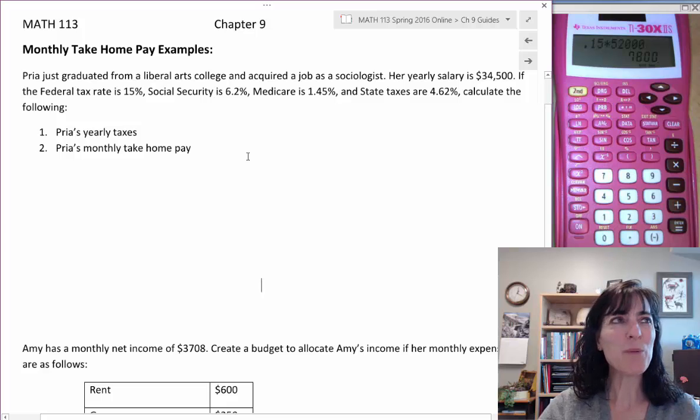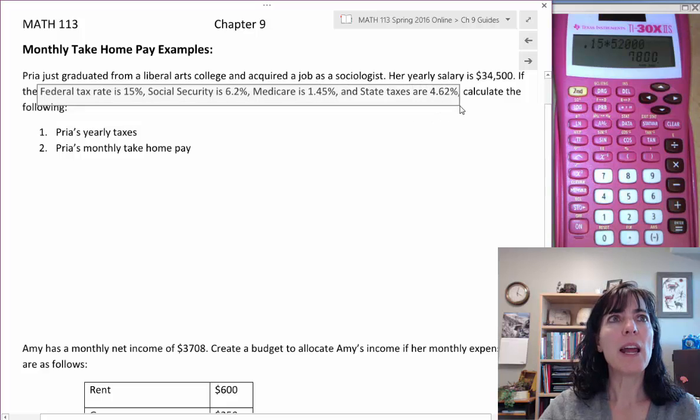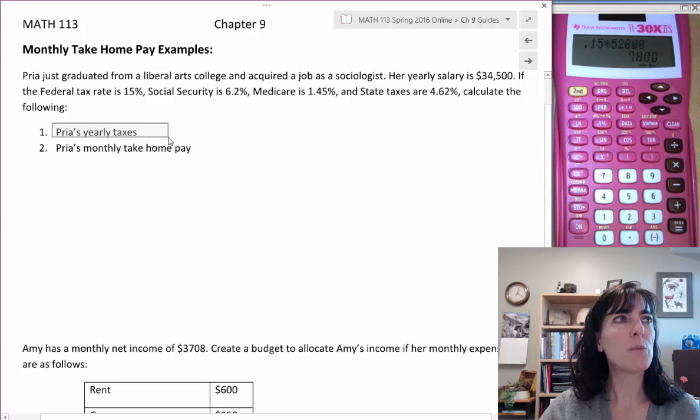Here's another example. Pria just graduated from a liberal arts college and acquired a job as a sociologist. Her yearly salary is $34,500. If the federal tax rate is 15%, the Social Security is 6.2%, Medicare is 1.45%, and state taxes are 4.62%. Calculate the following. What will Pria pay in a year for taxes?